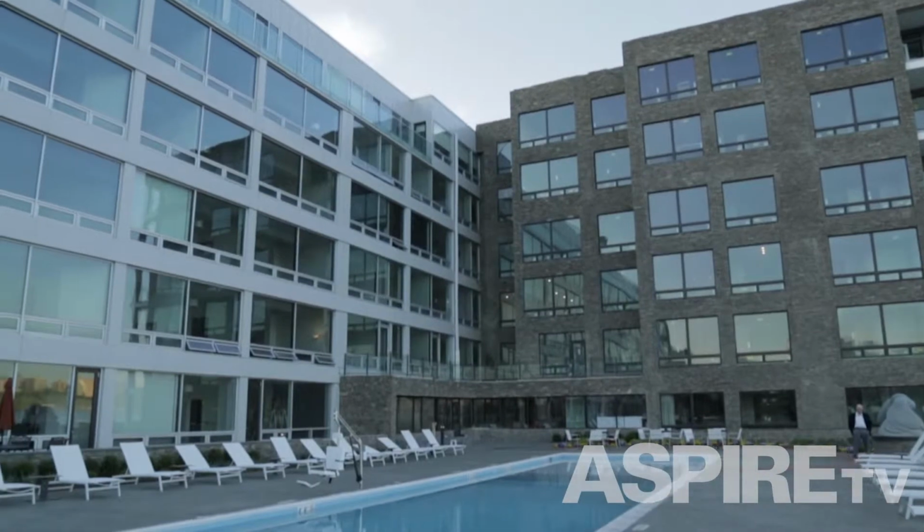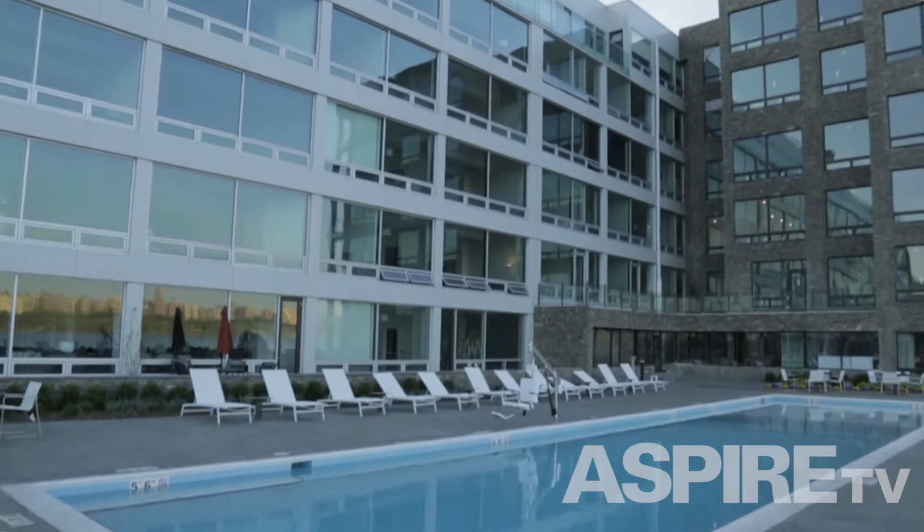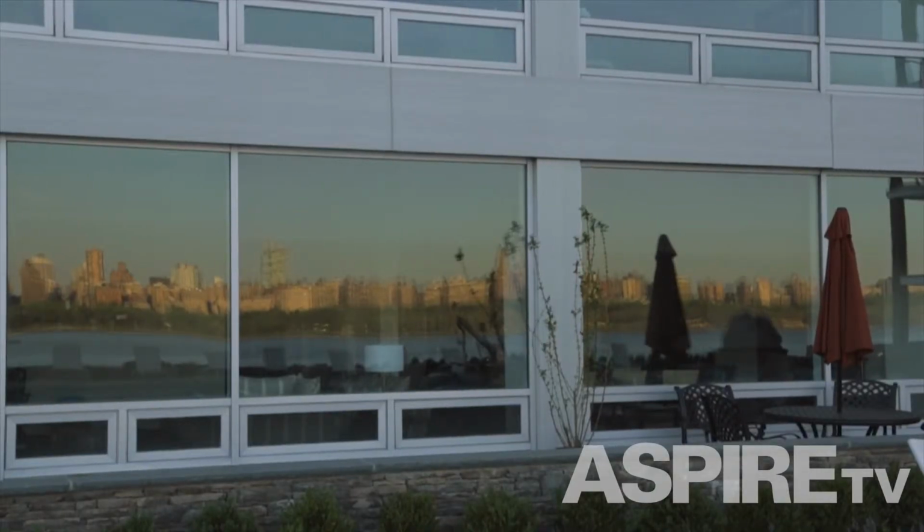This is a little-known significant work of architecture by the firm Skidmore, Owings and Merrill here in 1952. What makes this property unique, in addition to the original architecture and its history, is the fact that they're two staggered buildings. They're parallel to the Hudson River. So every apartment here has this amazing view.